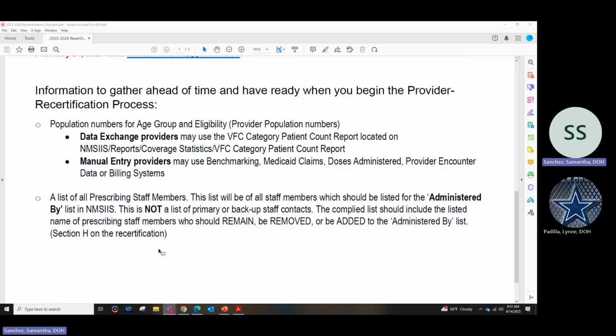We'll send that email to Felicia Martinez, and then she will go ahead and take care of it on the back end. And if you have any that need to be added, she'll get them the paperwork from NIMSIS that they'll need.